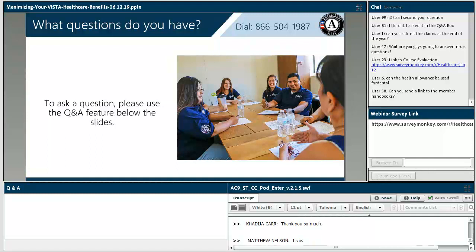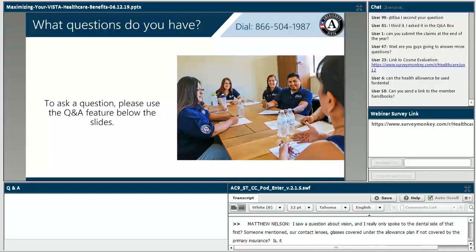I saw a question about vision, and I apologize. I really only spoke to the dental side of that first question. But someone mentioned, are contact lenses, glasses, lens exams covered under the allowance plan, if not covered by the primary insurance? Yes. Routine vision is part of the benefits. It's limited, so make sure that you're aware of any limitations and check with the vision office how much that appointment might cost you. So that way you're taken care of.